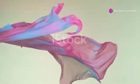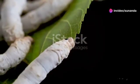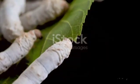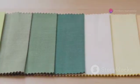Silk, though often perceived as a single entity, encompasses a diverse range of varieties, each with its unique characteristics and properties. These variations arise from the different species of silkworms used, their diets, and the methods employed in processing the silk. Let's explore some of the most prominent types of silk.